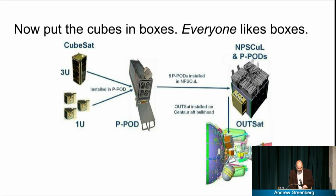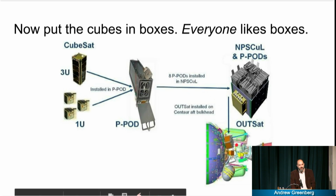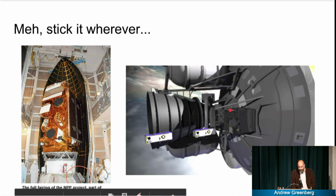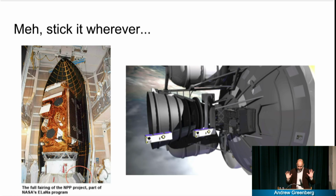By putting them in these what are called P-pods, the Polytechnic Picosatellite Orbital Deployer, thank you guys, you can take these CubeSats, put them in there, and then you can put them anywhere on the rocket, and they're safe. They're safe because they're in a box, and you don't care what happens to them. In fact, they do terrible things to us, people who make CubeSats. They put them at the bottom of the rocket, right by the engines. There's terrible vibrations and heat and all sorts of terrible things, and they don't care because they're in a box.